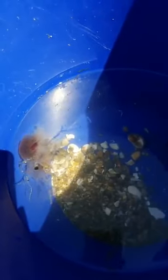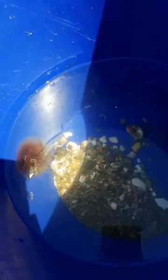All right, what I would like to do, I was going to put them in the water, but we're getting some pretty big wave action right now, so you won't get to see them swimming along.